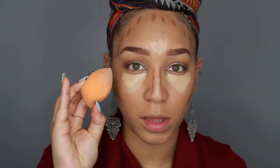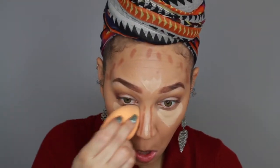And I actually am going to use a beauty blender, so let me go wet this real quick. All right, so I'm gonna go on ahead and get my RCMA powder ready because I like to set immediately after blending my concealer out. So I'm gonna start by blending the concealer with the pointed end of my Real Techniques sponge. All right, so now I'm going to use the side of my sponge to begin to blend this out.